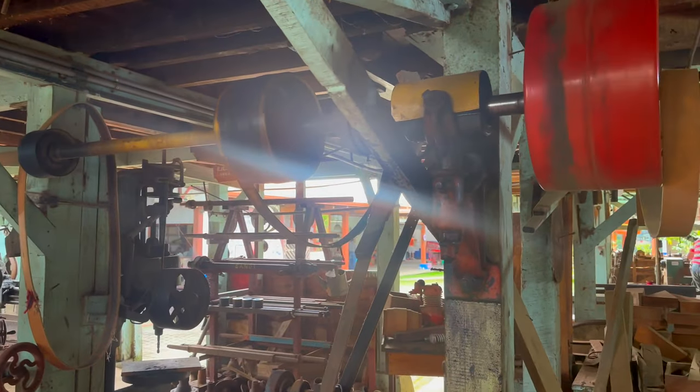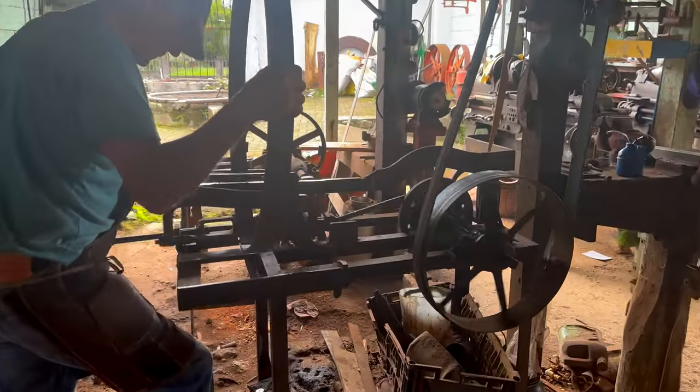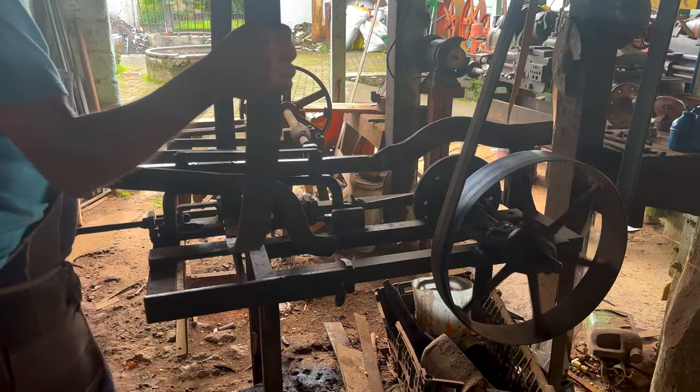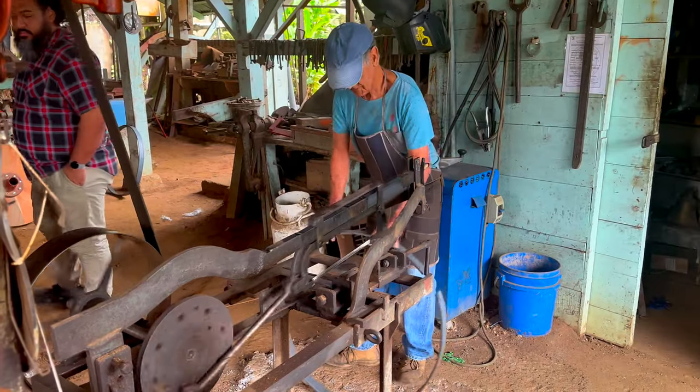I think the tour guide did an excellent job explaining what this visit was all about. But to summarize what the tour guide was saying is that this used to be a factory where they made ox carts, which were very much needed. But today, things are obviously more mechanized, so it's more of an artisan studio.